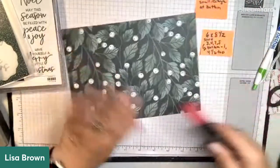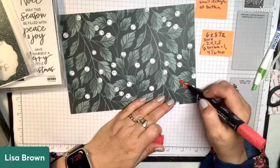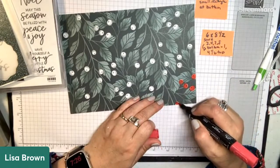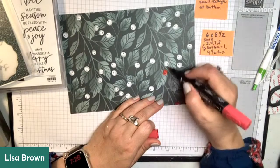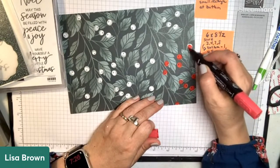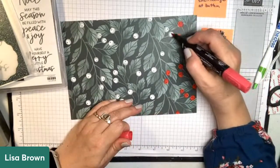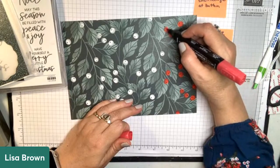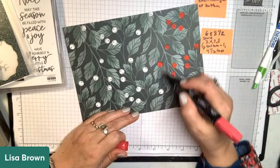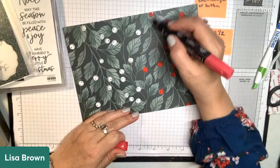Okay, so first I'm going to be really quick, and you can take your Stampin' Blends and color on your designer paper. And you can use your Stampin' Write markers as well. I just find that this is just quick. The alcohol markers are just so smooth for coloring and really juicy. So let's see how that adds a pop of color to this paper. So we're putting red berries.